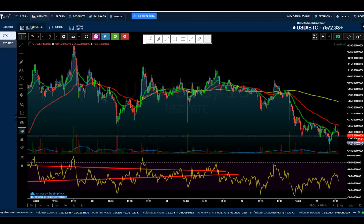So every day we go through the same three indicators and a couple key charts to try to determine what Bitcoin might be doing next.